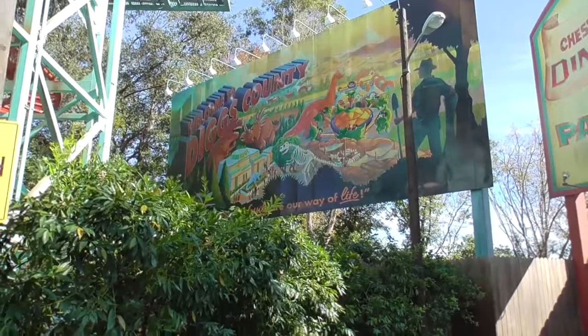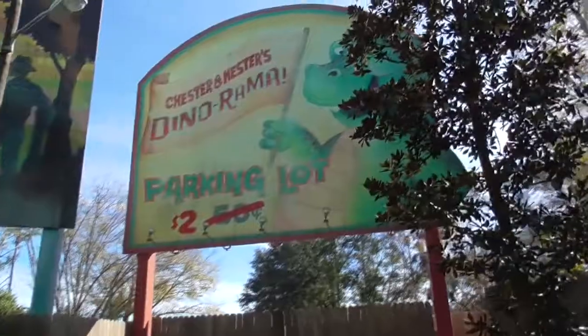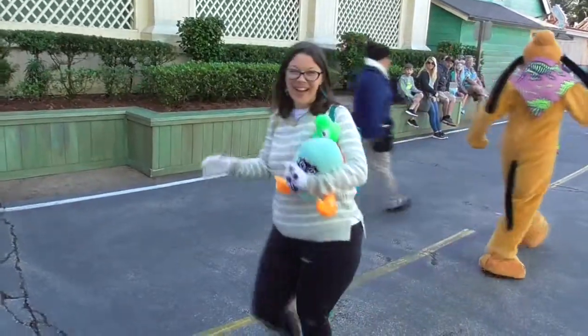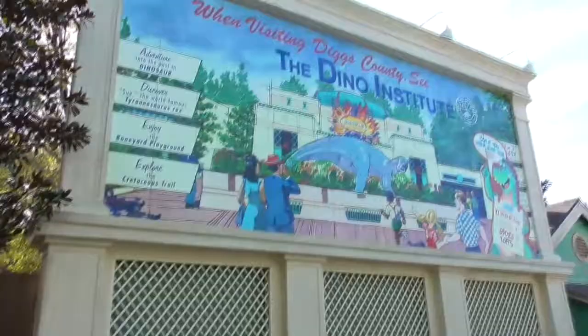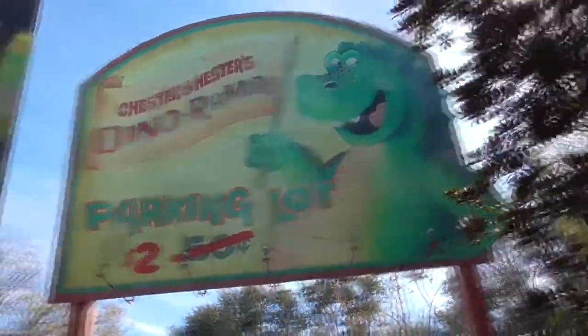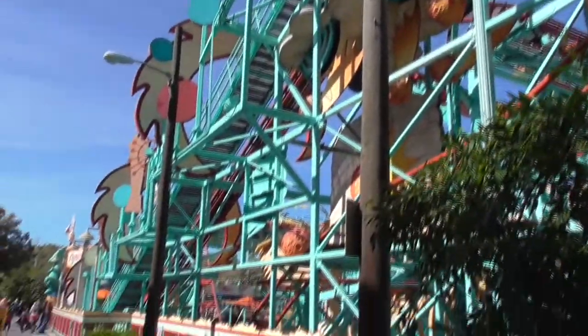There's a sign for Diggs County. Oh, here it goes. There's the Dino Institute. Man, this is the place to hang out if you want to meet some characters right over here. And there is the Primeval World. Yep. We're going to go on that next.